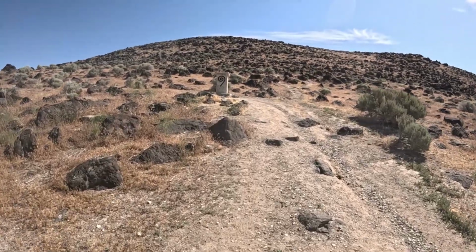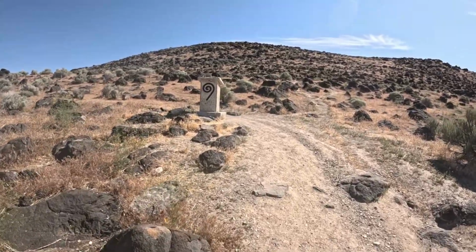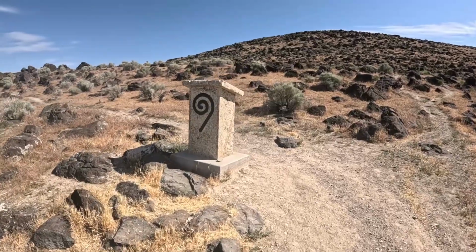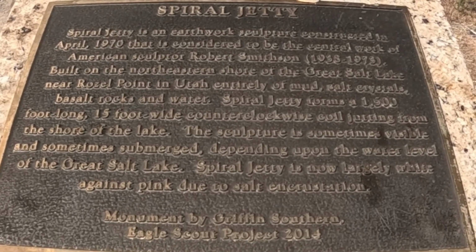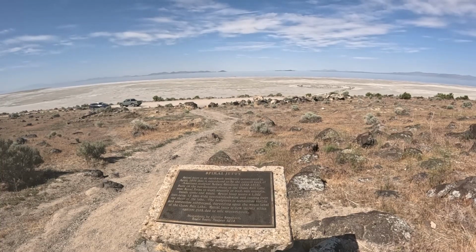Up the hill from the parking area is a small monument. It's only a short 30-yard hike to get up there. On the front of the marker, there's a sketched symbol depicting the jetty that I thought looked almost mystical. This monument is the fruit of an Eagle Scout project, and it's positioned to offer a sweeping vista over the jetty.